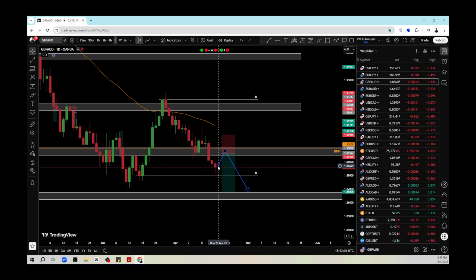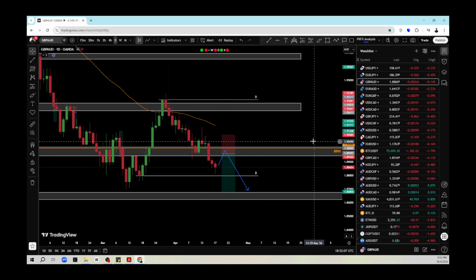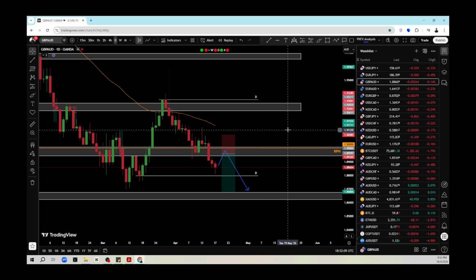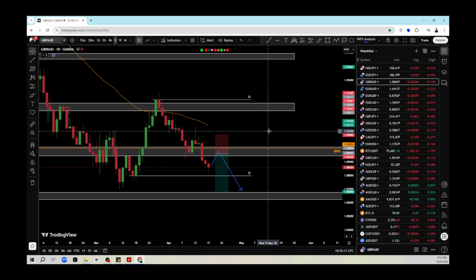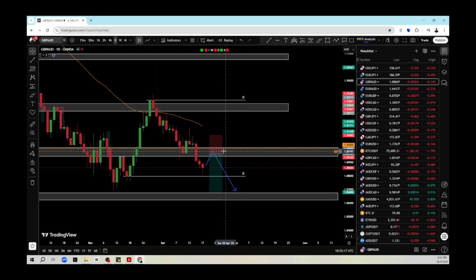So because it went down, I'm expecting some sort of a pullback, this daily EMA to grow downwards, this 1.9000 also to hold as a support, right? 1.9000 is a round psychological number, to act as a support. So sorry, in this case, act as a resistance.